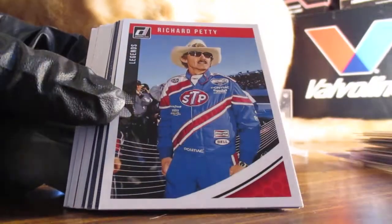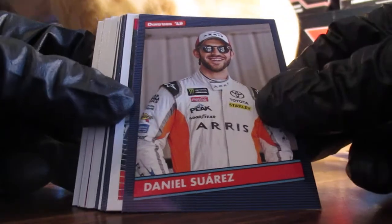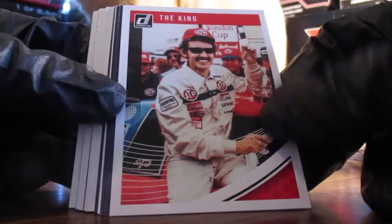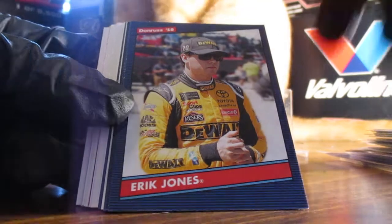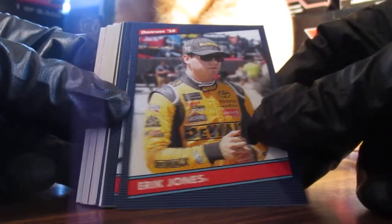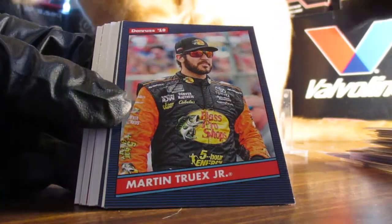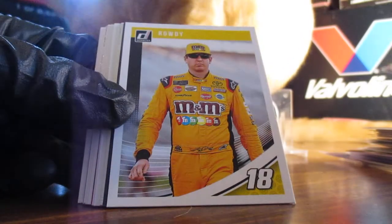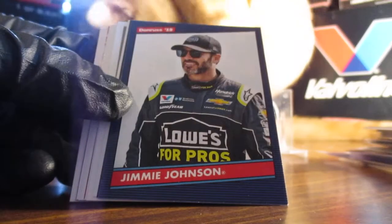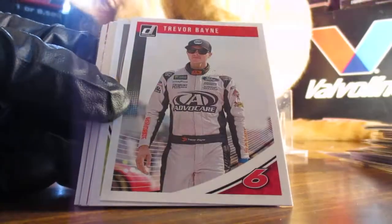Michael McDowell. Nice Richard Petty. Daniel Suarez. Another Petty. I think that's a variation. The King. The nickname variation. So, nice one to get. Erik Jones. I'm with the majority. I do think he'll end up with a ride next year. Just don't know where yet. Number 48, Jimmy Johnson. Variation. Martin Truex Jr. Another Rowdy. See, he's always got that smug look on his face, that pouty look. Rowdy name variation. Jimmy Johnson again. Ricky Stenhouse Jr. Trevor Bayne.